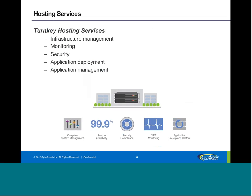Another version of hosting services is called turnkey hosting services. Turnkey hosting services is the business that delivers a combination of traditional IT functions, such as infrastructure, security, monitoring, application deployment, and application functionality over the internet or any other wide area network, where the solution is fully available after the project completion.